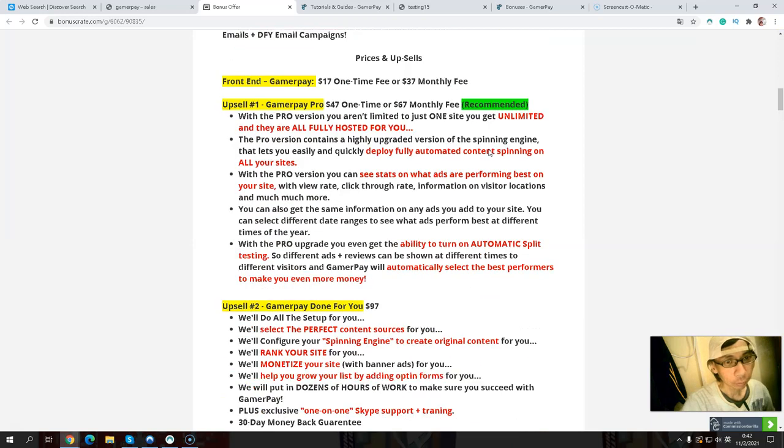What is the front end? The front end is just $70. It includes a one-time payment, or you can pay $37 monthly. But because it is the launch price, you only have a very limited time. Just $70 for a one-time fee.